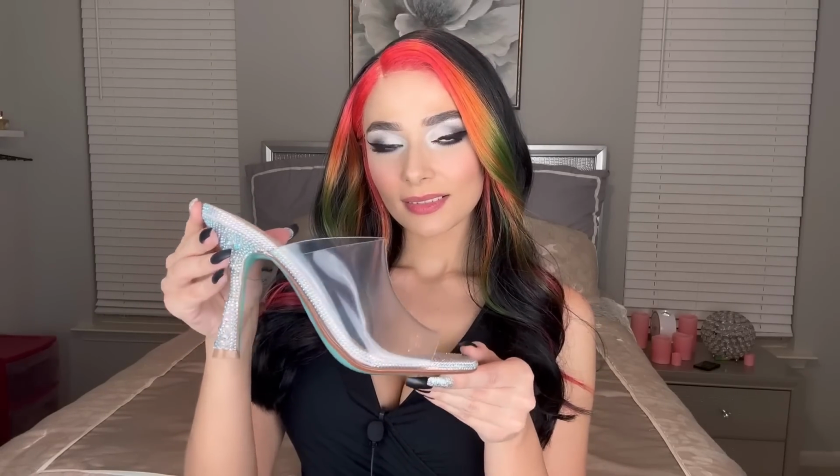As soon as you picked that baby dress, I knew the exact shoes that I was gonna pick for you. Rhinestoned out Betsy Johnson heels. What are you thinking? You like them? Yeah, they're really cute. The heel's not too tall, so you're not gonna be in pain. The clear strap here, not gonna dig into your feet.